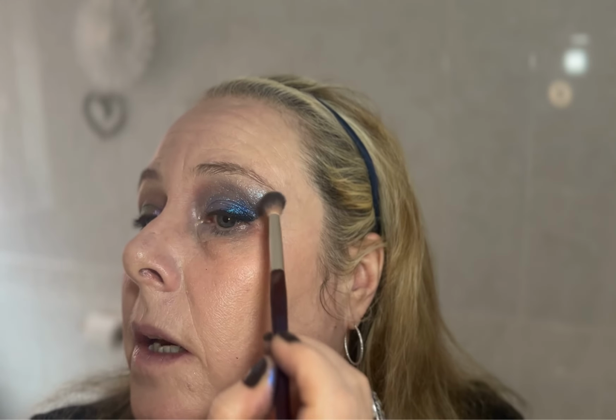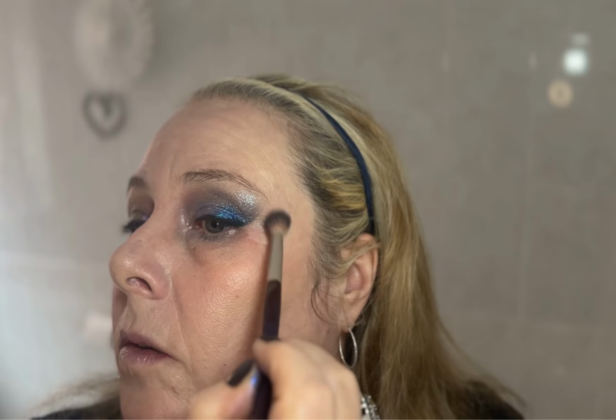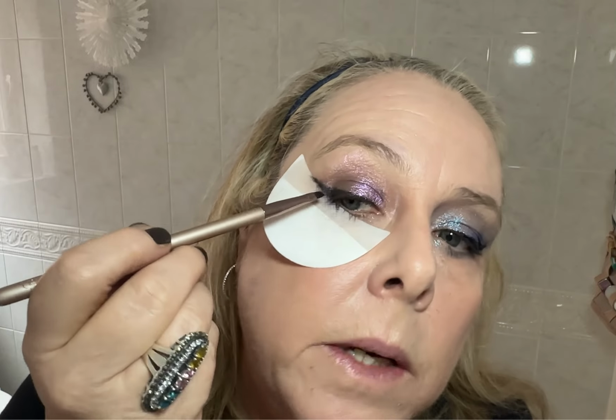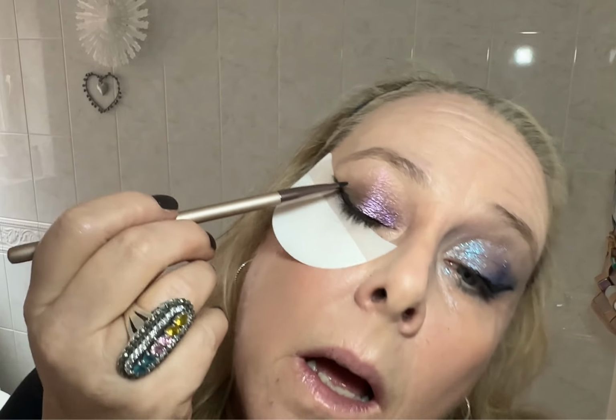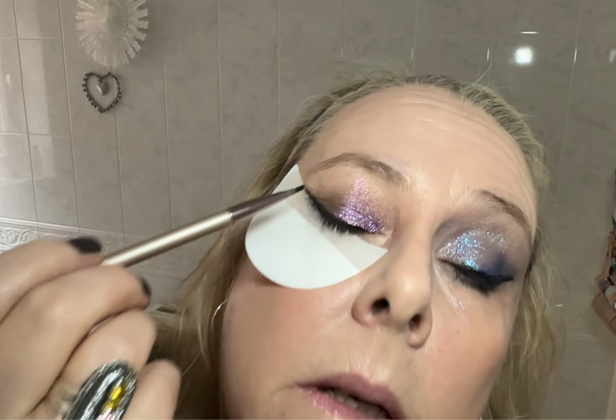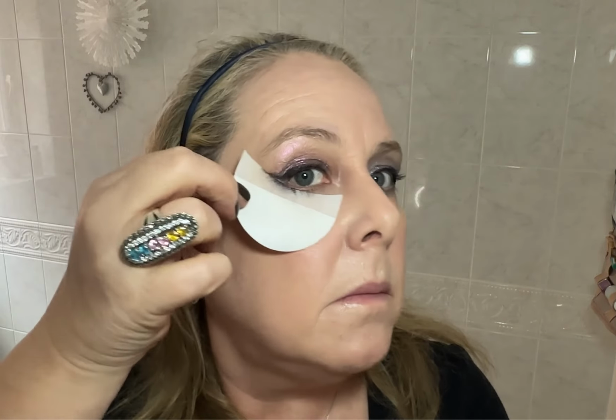And of course that looks a bit odd. So you just go and soften that edge. So I'm just doing a wing on this side as well. It's so much easier with these little gadgets. If you haven't got these sticky pads, you could use an ordinary office sticky note.